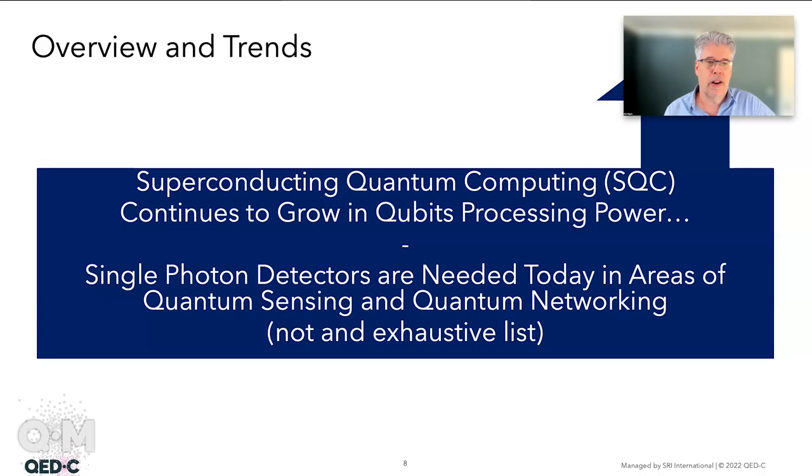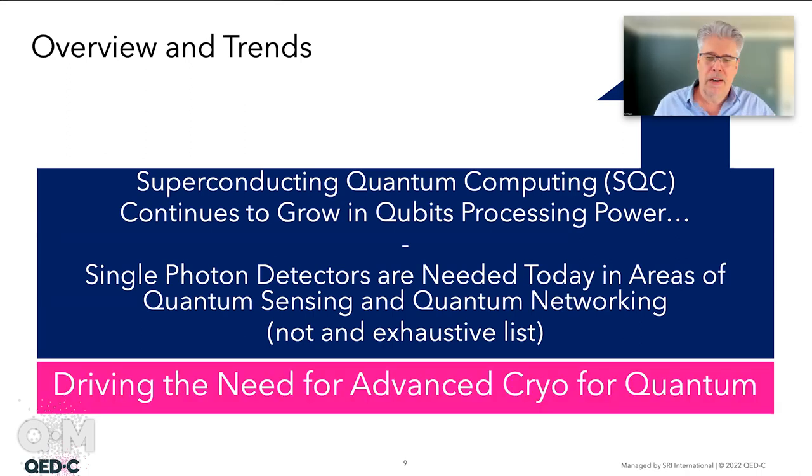Okay, so some overview and trends. Many types of quantum computing use cryo, but superconducting is heavily relying on cryo, and qubits continue to grow in density and processing power, which puts greater demands on the cryo used in that format. Single photon detectors maybe don't get as much press, but they're needed today in areas of quantum sensing and quantum networking. Not an exhaustive list, but there will be some of that discussion today as well. So all of this is actually driving a need for advanced cryo for quantum, as Celia had just pointed out.